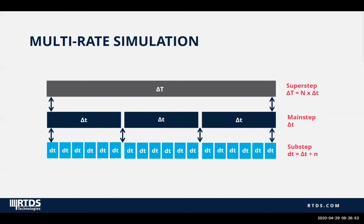We also have environments for representing portions of the network at either a fraction or a multiple of the time step of the main network, and we call this multi-rate simulation. In the microgrid environment, if you are interested in the harmonic behavior, for example, of some converters or the high frequency interactions between those converters and the AC network, it's necessary to represent those converters in the substep environment. So for example, you can run your main network at 30 microseconds and a power electronic subnetwork at 3 microseconds.